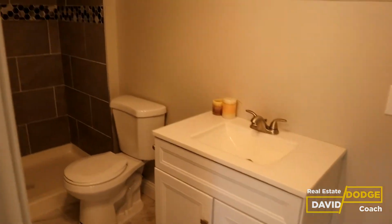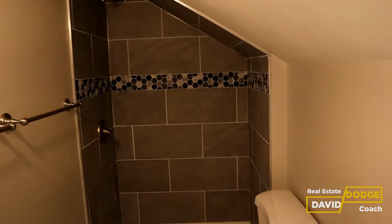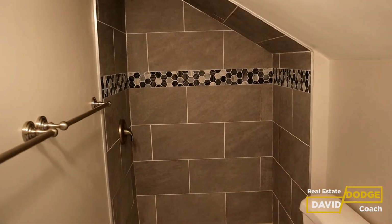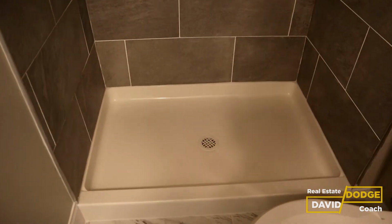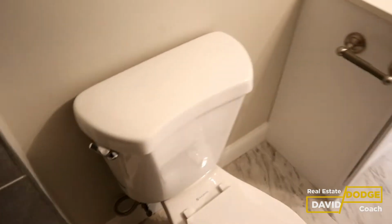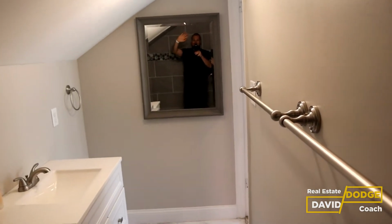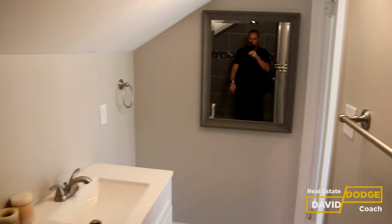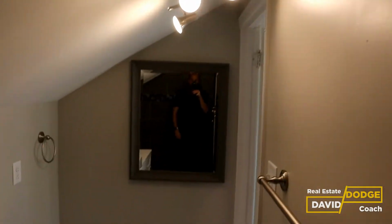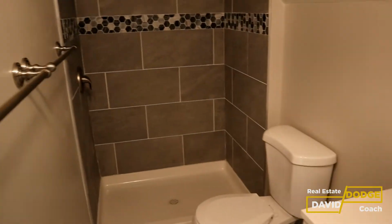So let's take a look in here. Now you do have to deal with the ceiling, but I can walk basically about 75–80% of the way over before my head hits. So you have a whole shower that we were able to add here. You have a full toilet, vanity, and then we put our mirror on this far wall. And then we did a track light that had 3 bulbs, and that really brightens up this room quite a bit, and that's what you want.